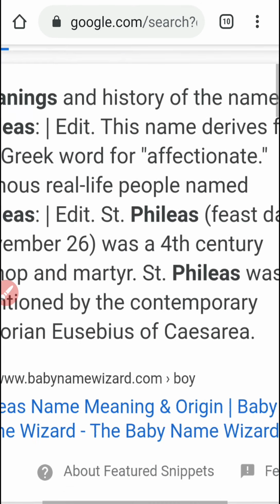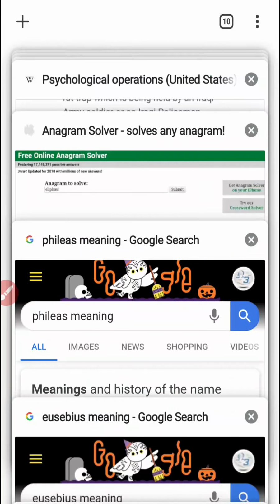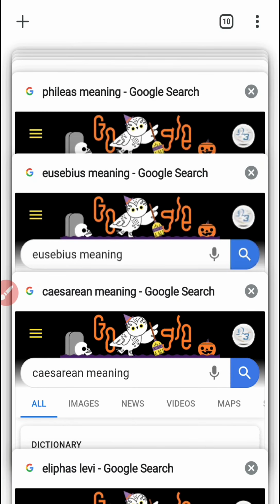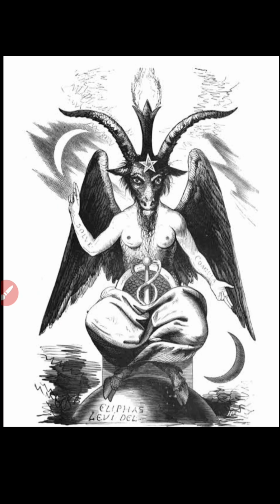And it's the contemporary historian Eusebius of Caesarea. Well, Caesarea, really? Caesarean. A Caesarean delivery, to cut someone open and pull the baby out. Isn't that lovely? And the name Eusebius derives from Eusebius, composed of two elements: to worship, righteous, reverent to the gods. Two elements. I wonder if there's two elements here. You've got one element, and you've got two elements.